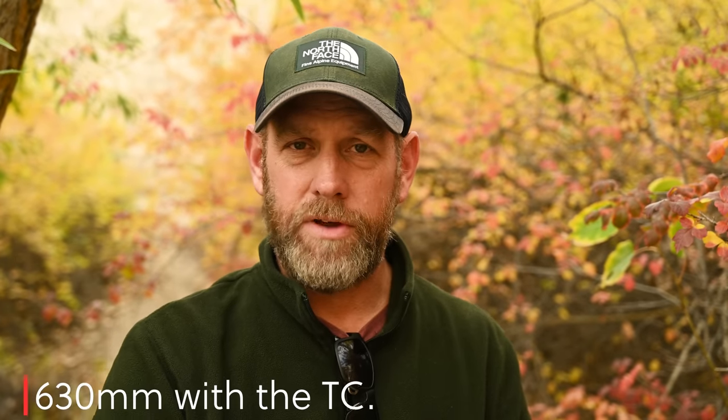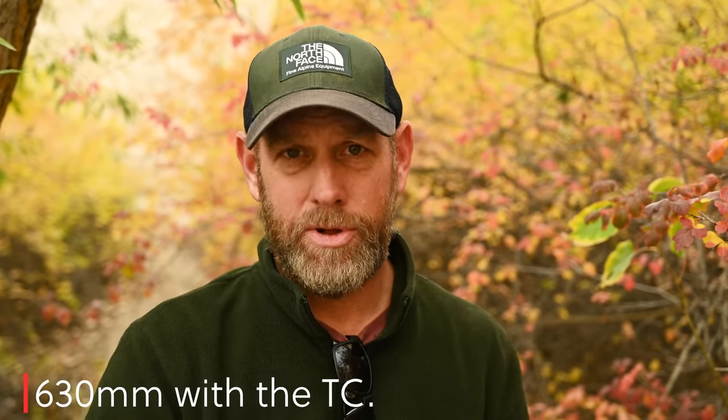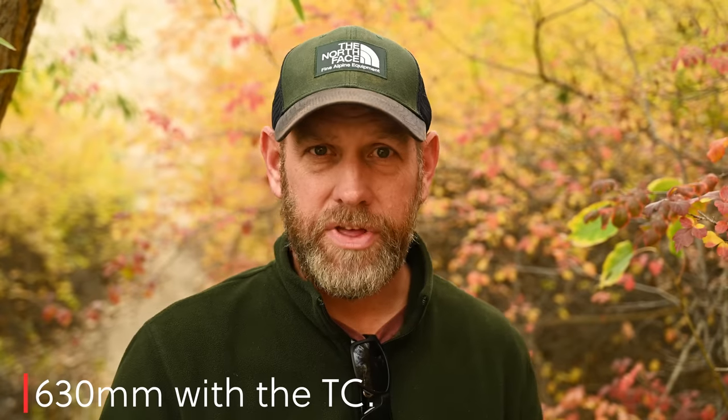In other words, my 300 millimeter was the equivalent of a 450 millimeter lens. And then if you added a teleconverter, say a 1.4 on it, you now had over 500 millimeters worth of reach. So let's start with that D7200 and the 70 to 300 lens.